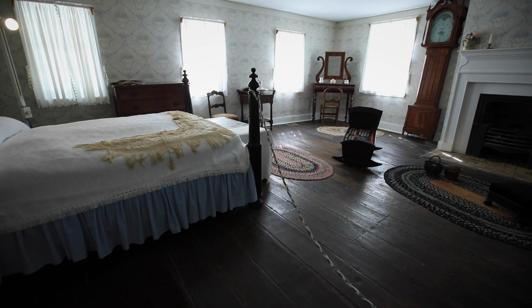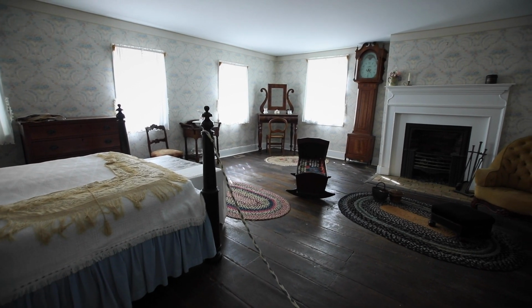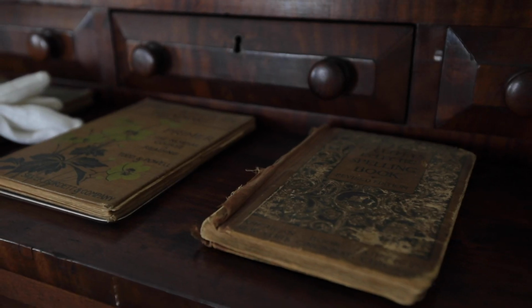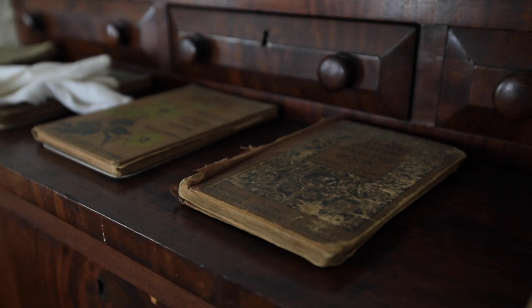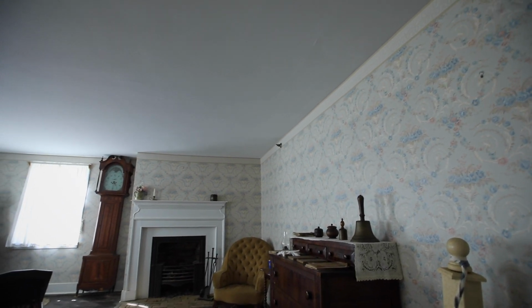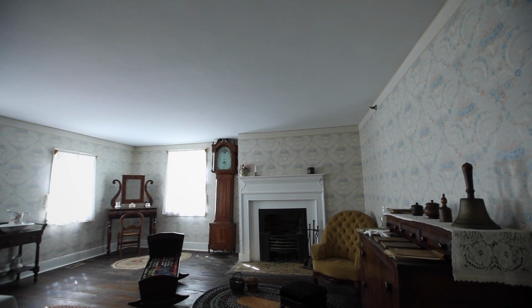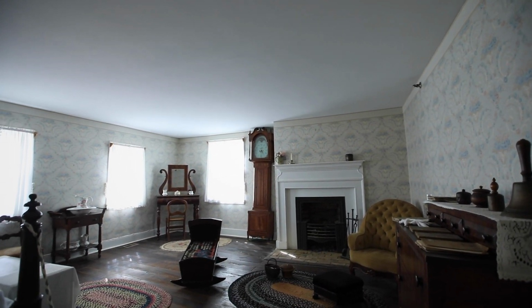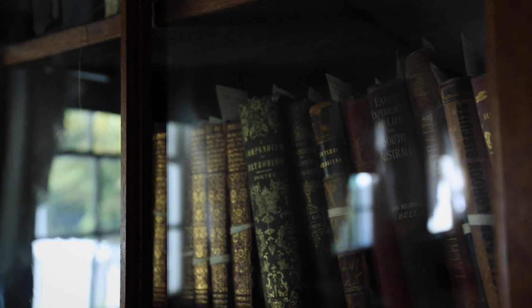We are now in the master bedroom of the Campbell Mansion, which was part of the addition that was added in 1818, 1819. Also, you see the grandfather clock standing across the way. That was presented to Campbell for keeping track of time, the times of classes and so on for the Buffalo Seminary.